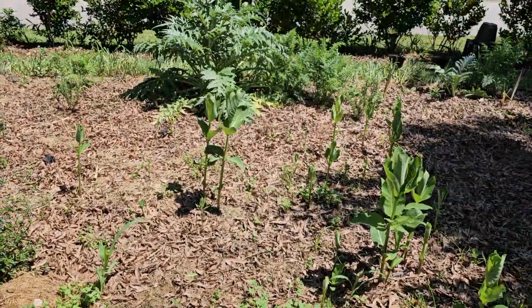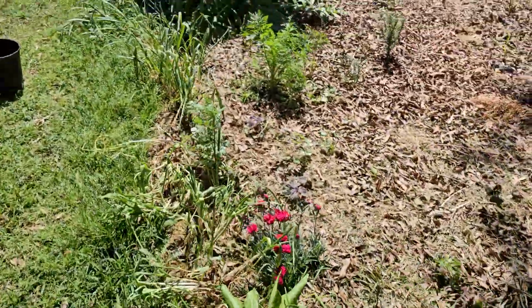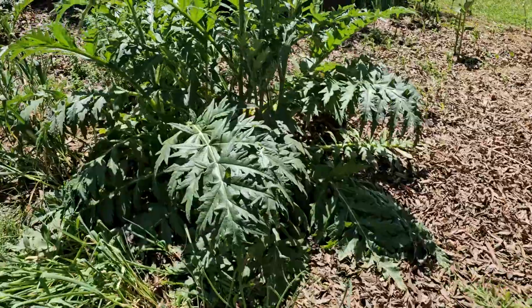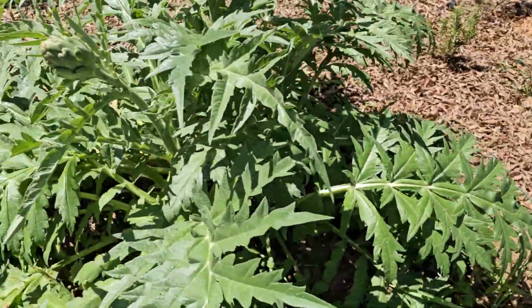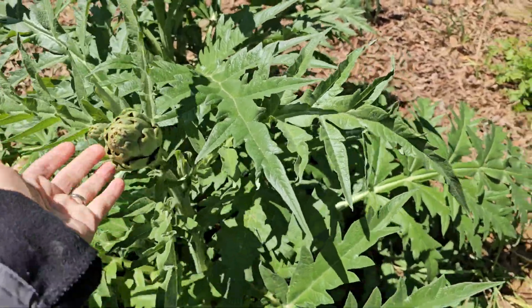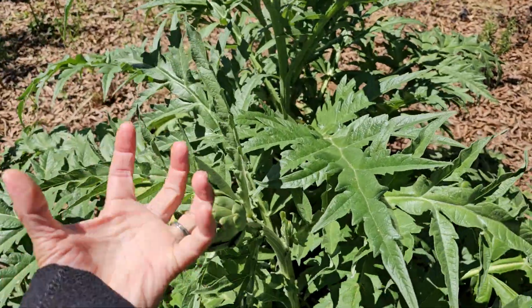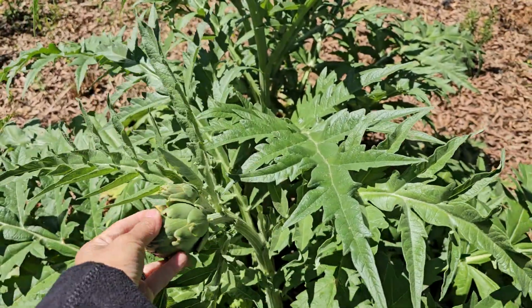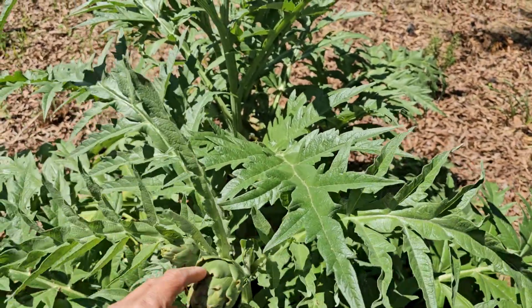But artichoke. Oh, let me go to the artichoke. This one has been in the ground for 3-4 years now. I've been letting the flowers grow. It's beautiful, kind of purple, big flowers. Bees love it.